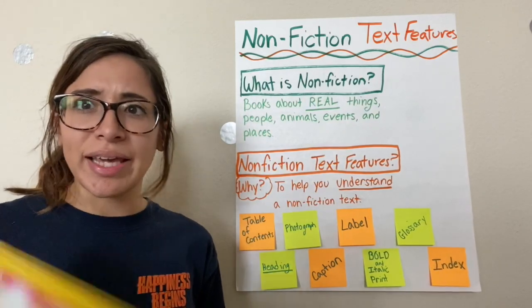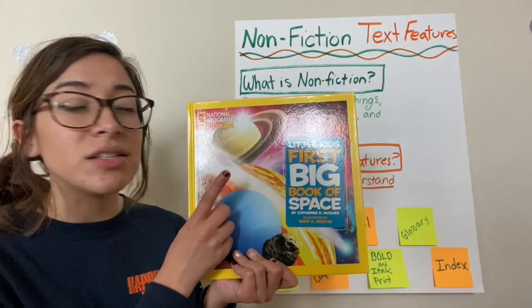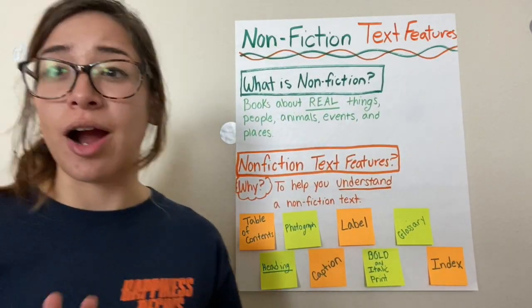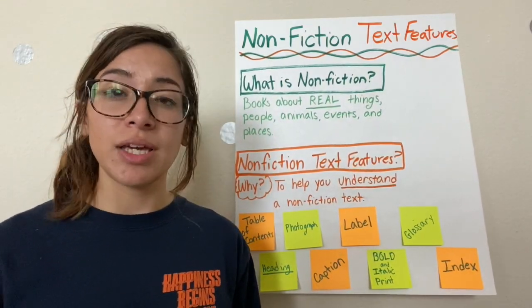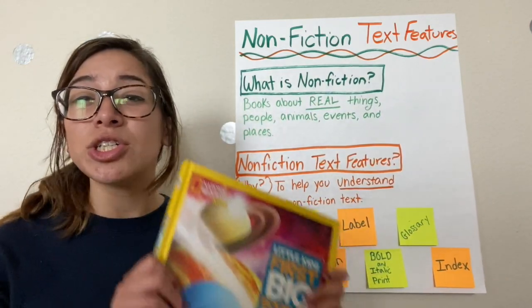So, what do you guys think? Sometimes when you get so curious, you have to go out looking for information, and these nonfiction books are the greatest thing. And they are everywhere about absolutely everything. So, what do you guys think? Do you have any nonfiction at home? If you do, read about it and learn about something new, just like I learned so much about Venus from this book.